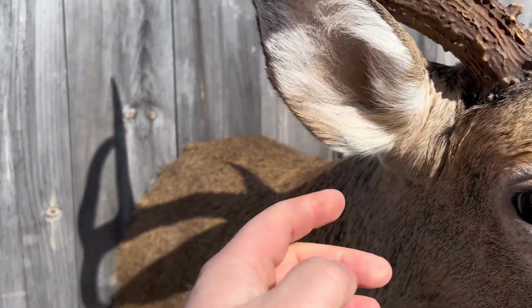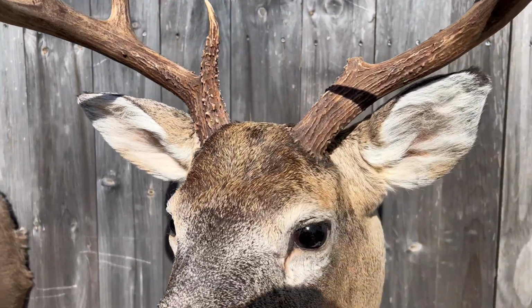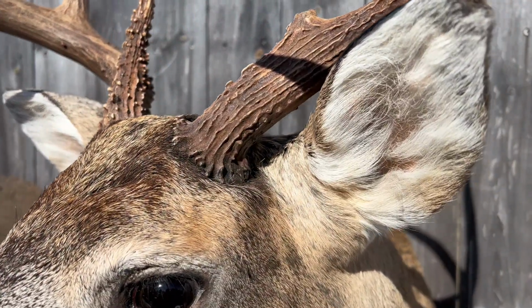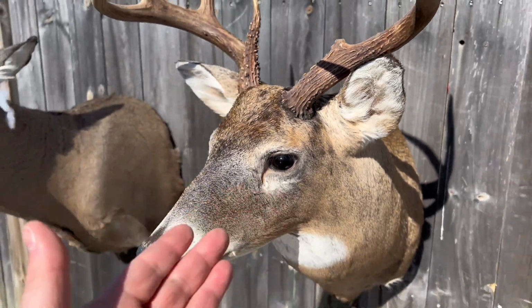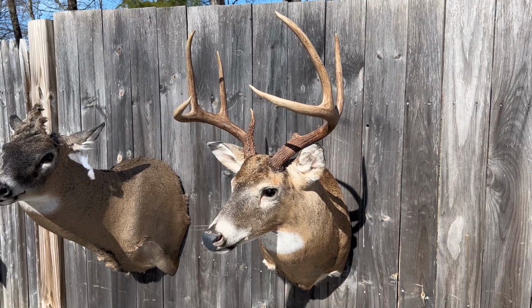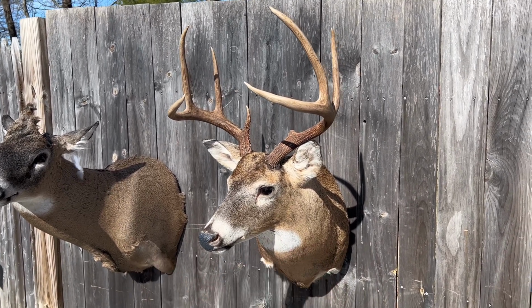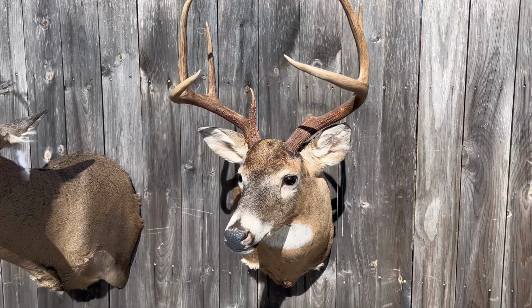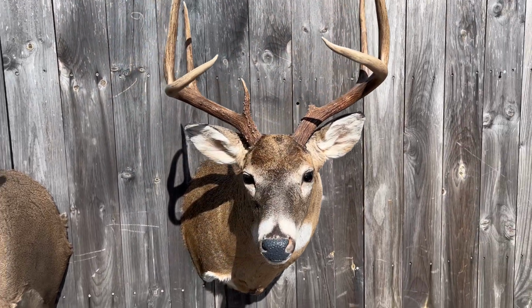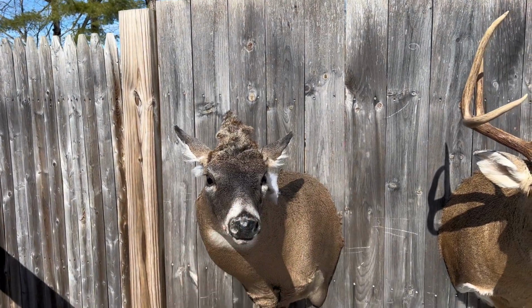As for the ears, there's no cotton balls in these ears. Everything is done how it should be done. This is what you pay for. I am proud to hang that on my wall. I love the way it looks. It's doing Daggers justice, and that's how every deer should be shown off. This over here, guys, stay away from this.